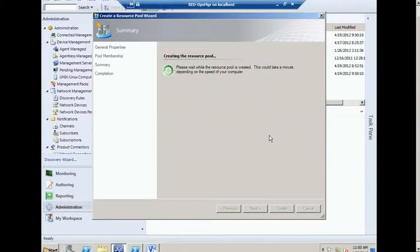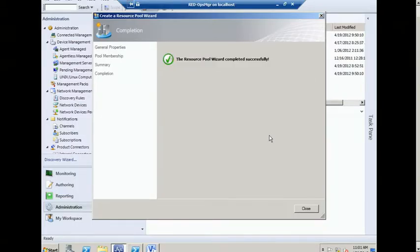Can one management server be part of more than one resource pool? Yes, it can. But depending on what workloads you have, we recommend having one management server for your network devices. You might want to put those management servers that are for network devices together. Exactly. And that goes back to my key point that I mentioned before. We highly recommend having more than one management server in your management group.